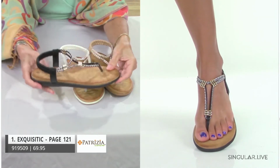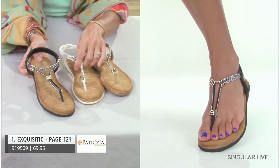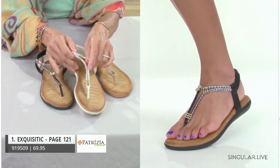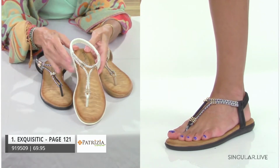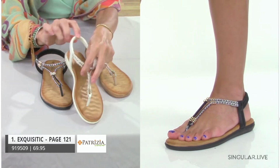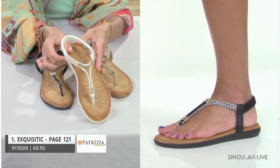The other thing that I want to point out, aside from the amazing flexibility, is how beautiful she is. I'm going to show you the white because she can be especially worn for weddings and special occasions. The black on Joanna's foot, of course, is beautiful. She does have that back stretch strap for comfort, easy on and off. But look at the beautiful front.